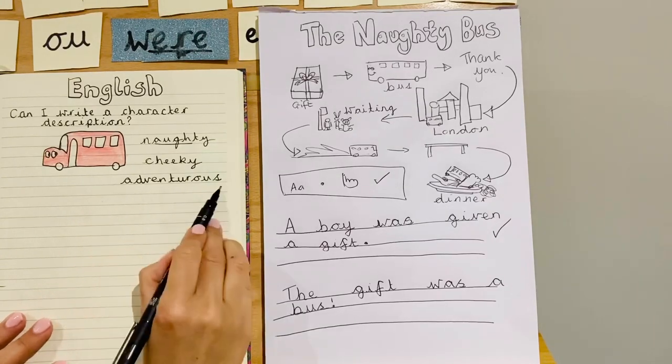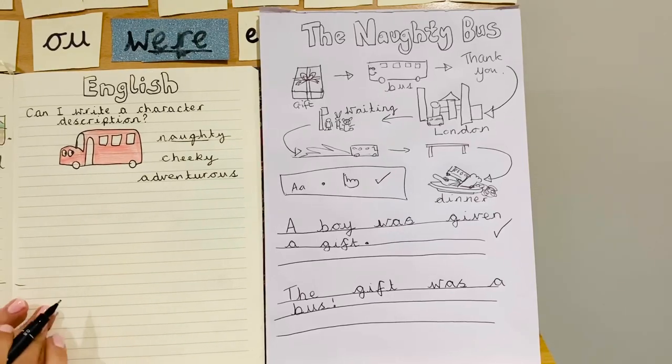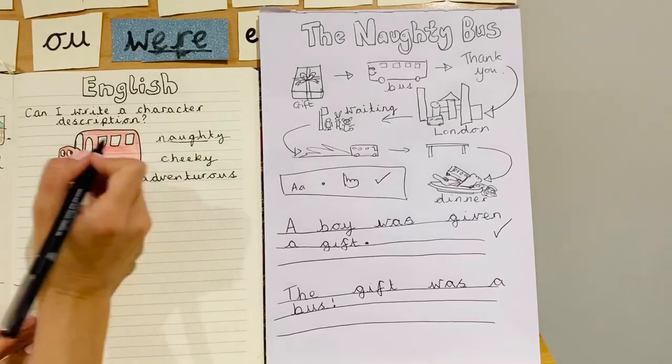If you're wobbling, you can use mine or you can ask an adult to help you. Or just have a try. Have a try at your spelling and see if you can manage to get it. Naughty, cheeky, adventurous, red.